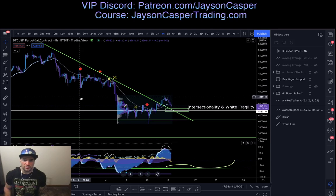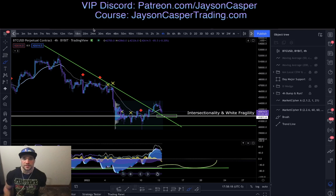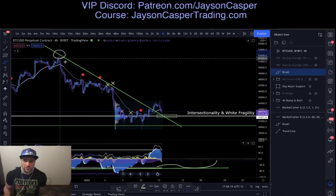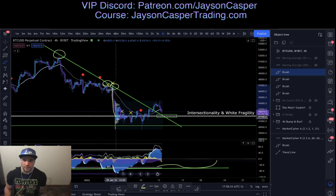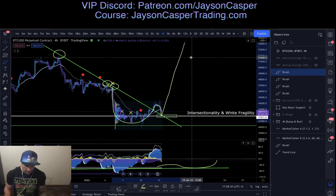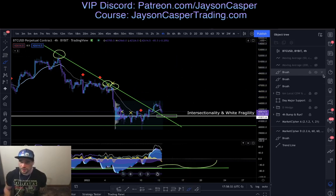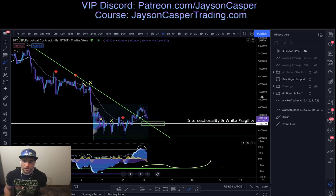A bump and run pattern, you can Google this, is where we have a diagonal resistance, and you can see that we'll bump into it once, twice, three times, and then we'll come down, have a curved bottom, break out of the resistance, come back for a retest, and then come in to put in a new high. Now we can see right here that we did break out indeed yesterday from this potential bump and run pattern.